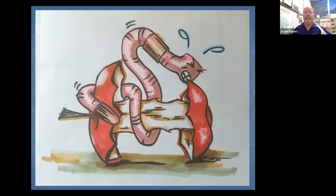Looks good, Scott. Okay. Well, hello. As Lauren said, I'm Scott Eckert. I am in Newton, Harvey County. And today's K-State Garden Hour, we're going to look at an alternative way to compost other than the backyard. So I will get started.